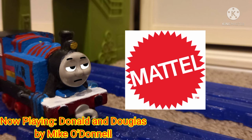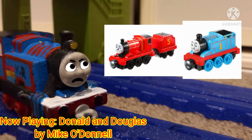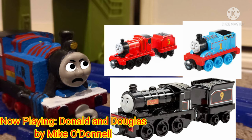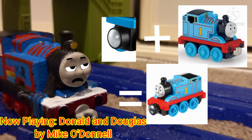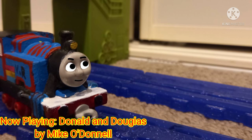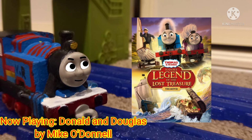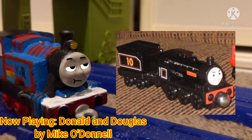In 2014, Mattel redesigned the Take-Play engines. Instead of being one-for-ones with what came before it, they became squashed, flattened, and elongated to hell and back. They ruined it by slapping the wooden railway magnets onto the Take and Play engines, and sadly, Donald & Douglas would not be spared this redesign. I'm not sure when they came out, but I take a wild shot in the dark. It'd be around 2015, I'm pretty sure, because that's around the same year they made their return in Sodor's Legend of the Lost Treasure. And yeah, these things look pretty atrocious.